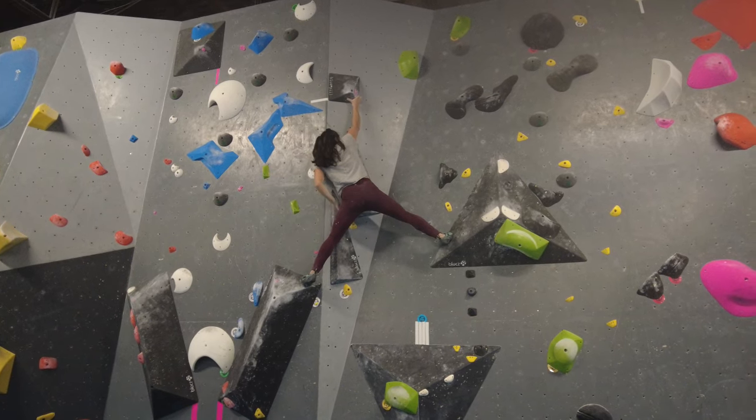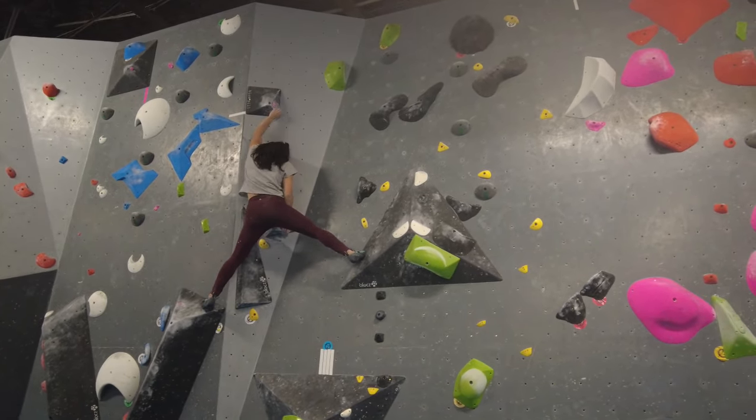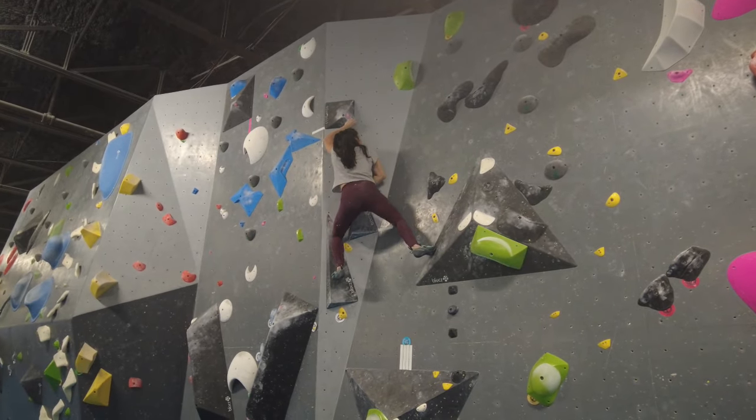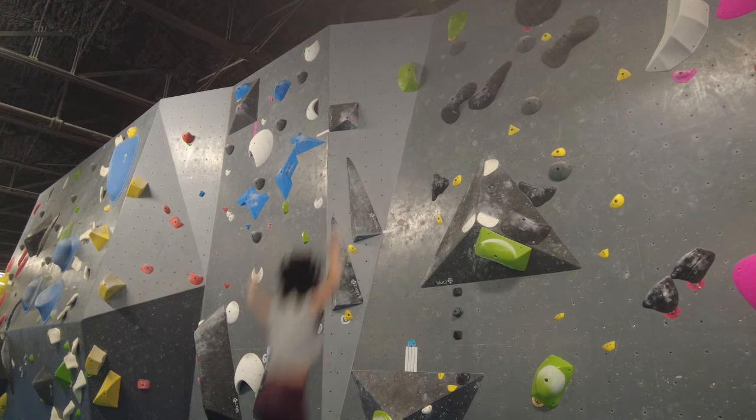I ended up trying to mantle or press with my right hand on the higher of the two volumes, and in a more coordinated fashion, press and get my left foot up, which worked, but then I was a little bit too short of the hold still.